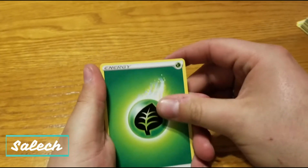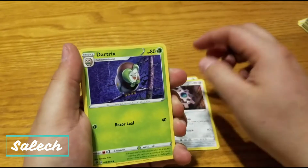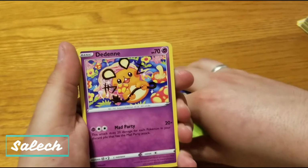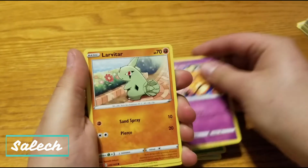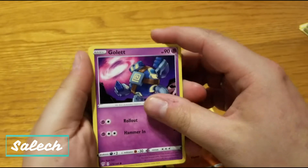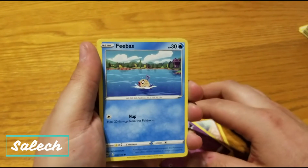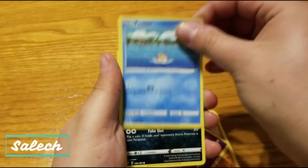This is a grass energy, or leaf, whatever you want to call it. Clang. A Daratrix? Not Darya. Dendini. No, this is a okay. Larvitar. Ooh, a Golett. That's cool. Golets are nice. That art is awesome. That is cool. A Feebas. It's first Evo, but you got Milotic. I'll take whatever.